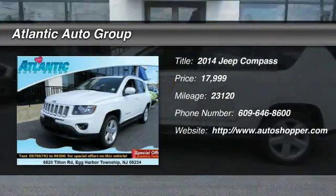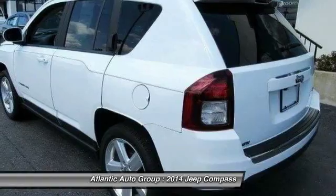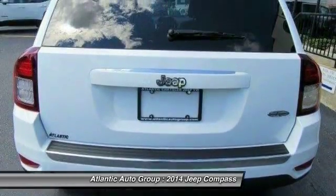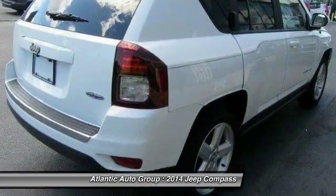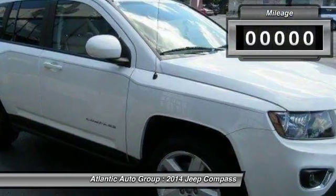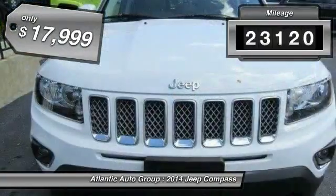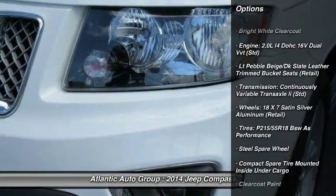The 2014 Jeep Compass. The Jeep Compass has a solid, sophisticated 16-valve engine. It features electronic variable valve timing that continually changes the torque curve, bringing more versatility to the 165 peak pound-feet of torque and more capability to the 172 peak horsepower. This vehicle has less than 25,000 miles and is priced below $20,000.